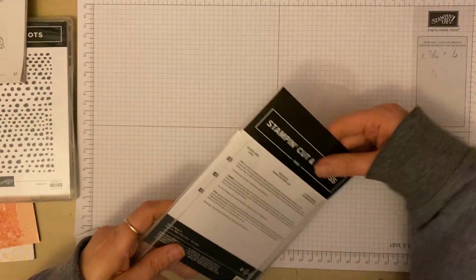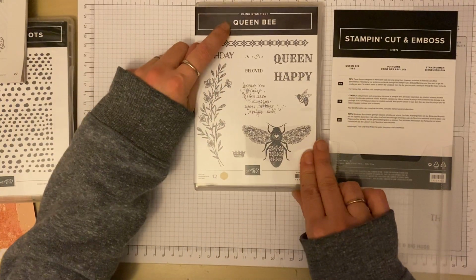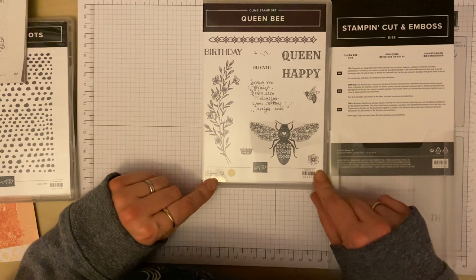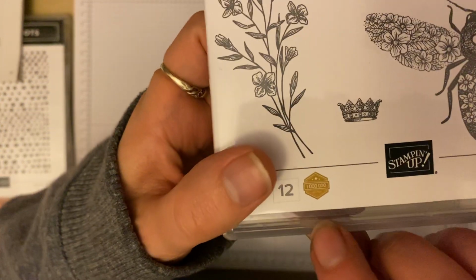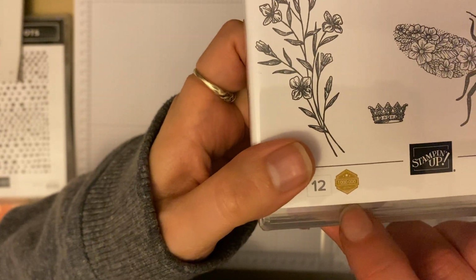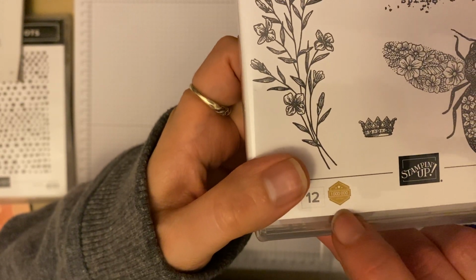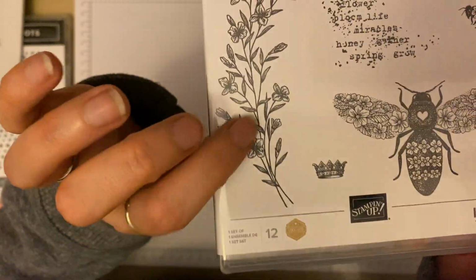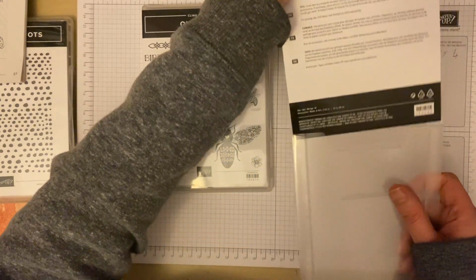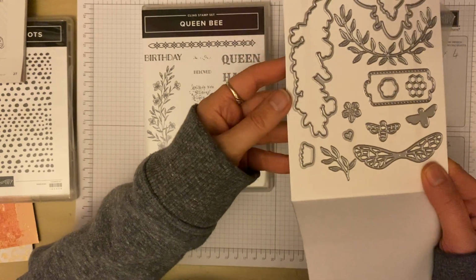Right, so the next, this is a bundle that I purchased. So this is the Queen Bee. Now the Queen Bee was actually designed by a Stampin' Up demonstrator. So there's a little gold symbol there. That means it was a million sales that she completed, and she got to design her own stamp set. And it just so happens that she actually got a die set as well with it. So these are the dies.